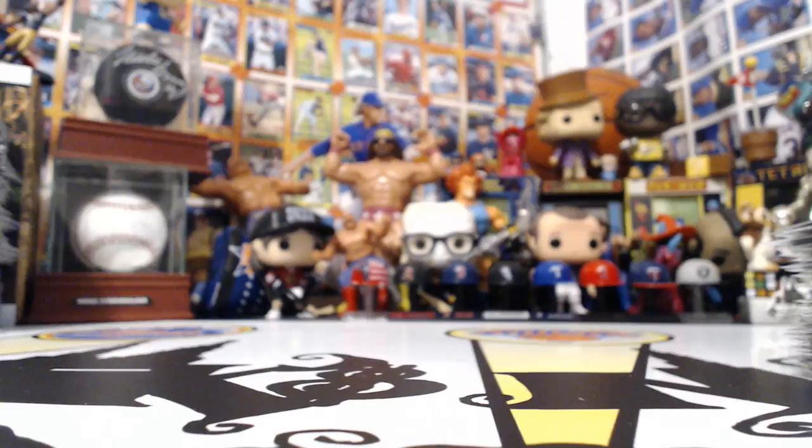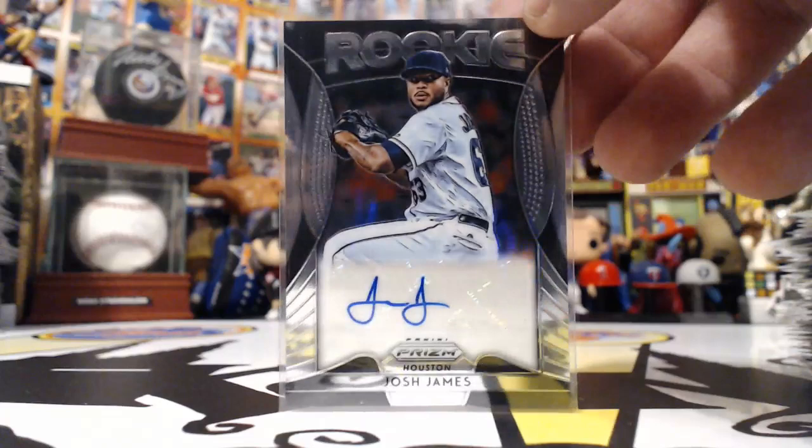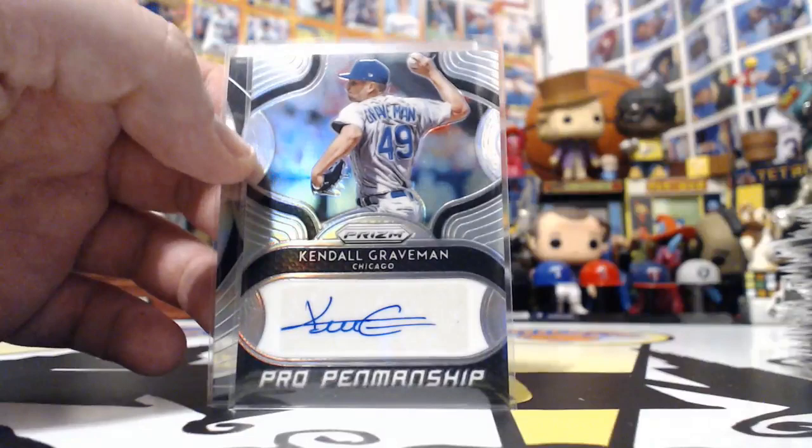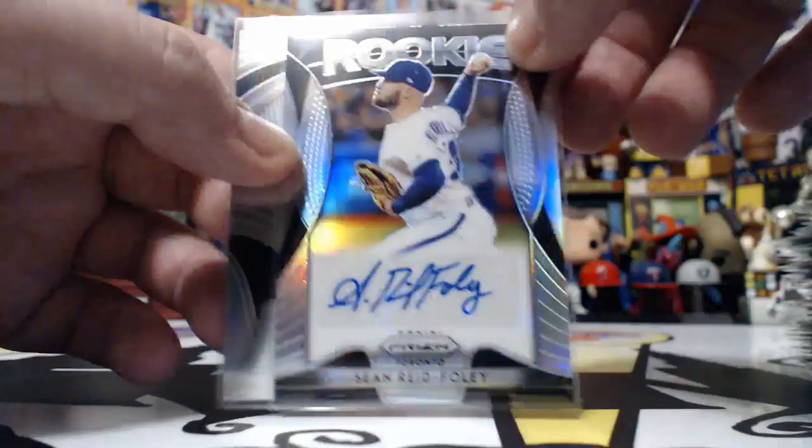All right, autographs. All right, base autos. Dennis Santana for the Dodgers. Jonathan Loaisiga for the Yankees. Josh James for the Astros. Silver Prizm Autos. Gabriel Guerrero for the Marlins. Kendall Graveman for the Cubs. Sean Reid-Foley for the Blue Jays. Max Muncy for the Dodgers.